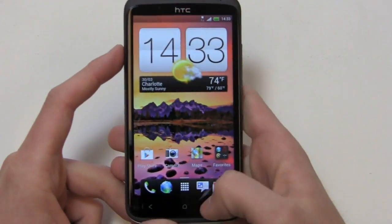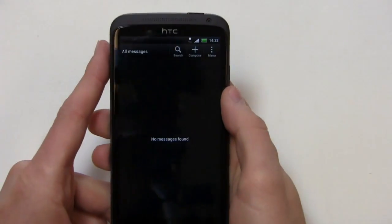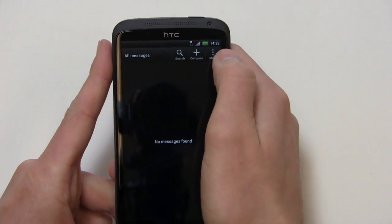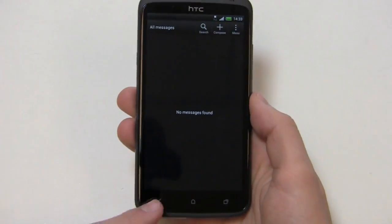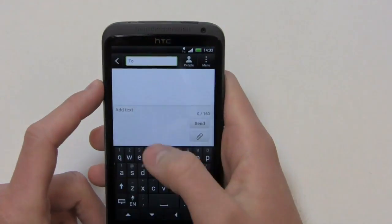It looks much better. Now let's take a look at text messaging too, because there are some changes here, and I'm going to back that out because I actually had a message to my personal number. That's probably not something I want on camera, but you can see all messages, and again, you got your settings up here, and the menu button is up top because obviously they've gotten rid of the capacitive menu button. So I can come in here to compose, I can go down here to add text.